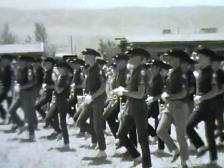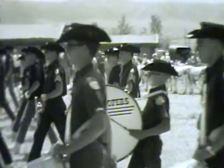Well, I'll tell you, these kids are good. Those are the troopers from Casper, Wyoming. In my opinion, and I guess the opinion of a lot of judges, too, that's the best drum and bugle corps in the whole United States. They are just great. And they were out there to meet you.